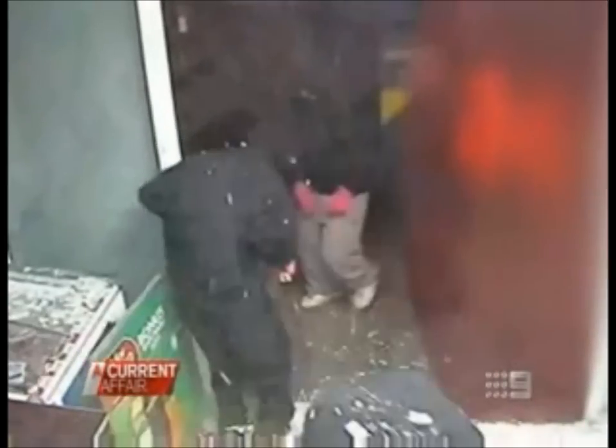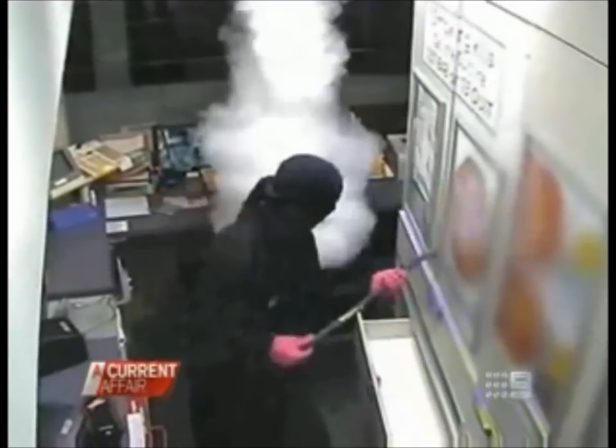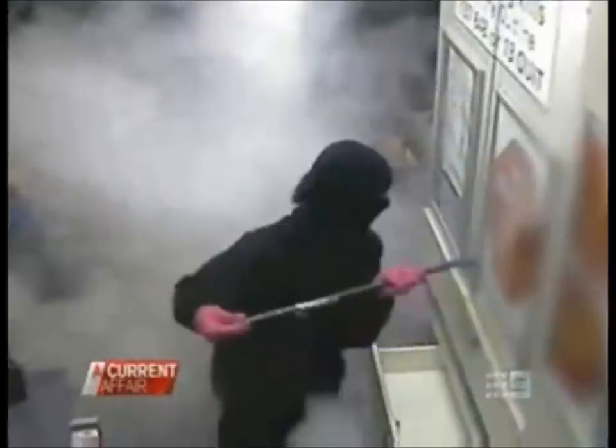Service stations are one of the biggest users of the smoke cloak. In New South Wales, these thieves smashed their way in the middle of the night. They had their sights set on the cigarettes behind the counter. Not so easy to get to when you can't see them, though. They look at it, they go, well, am I being gassed? They're not sure what they're receiving, so their safest bet is to back out the same way they came in.